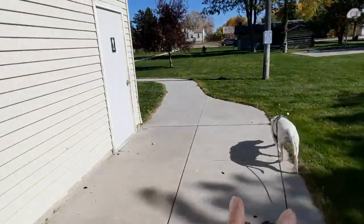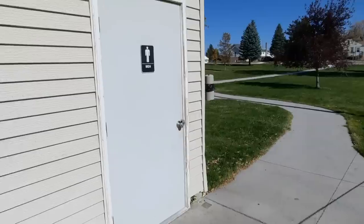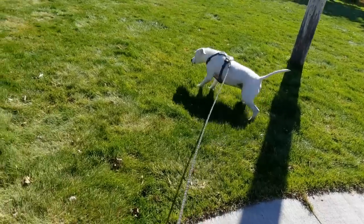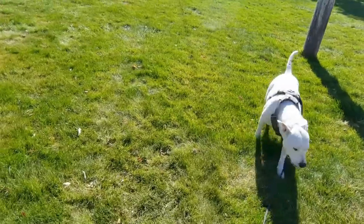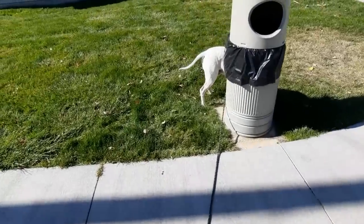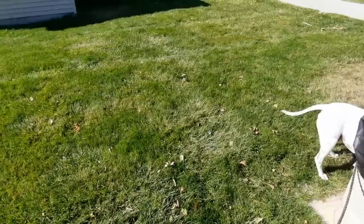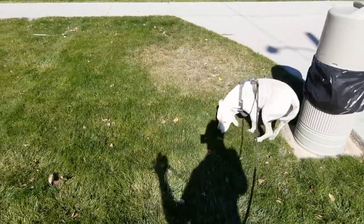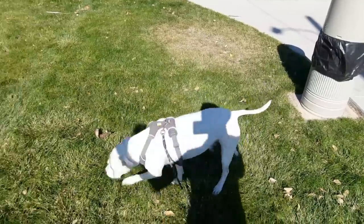Got restrooms too. Very cool. Oh, so happy dog. 122, so 130. So we're gonna look at the map and, you know, a couple more hours of driving and then find a place for the night.